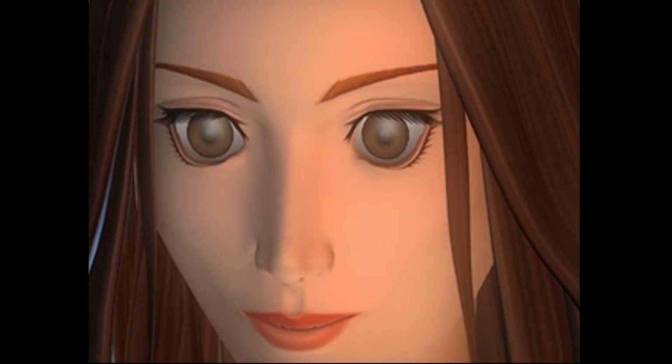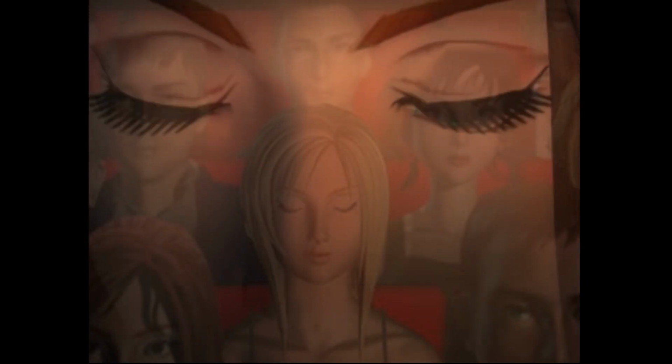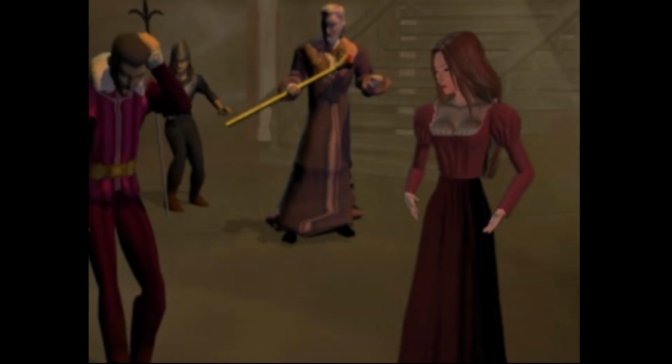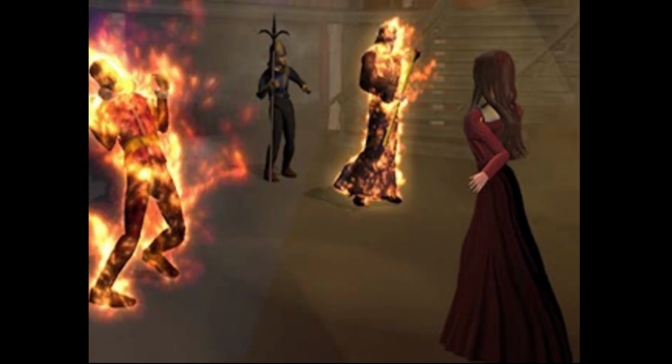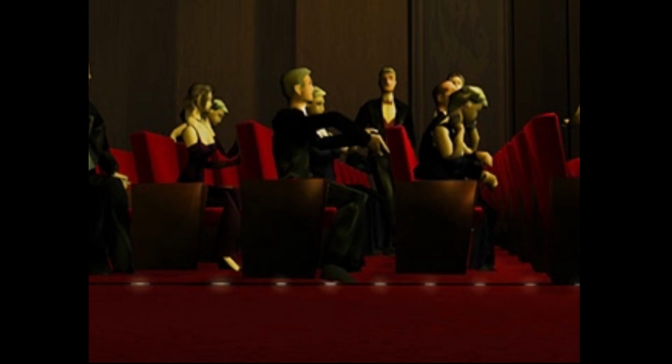But maybe that observation comes from looking at it in retrospect. Nah, what's really disturbing is how she causes everyone in the crowd to just burst into flames through spontaneous combustion. She does this through cell manipulation, explained by real life science.